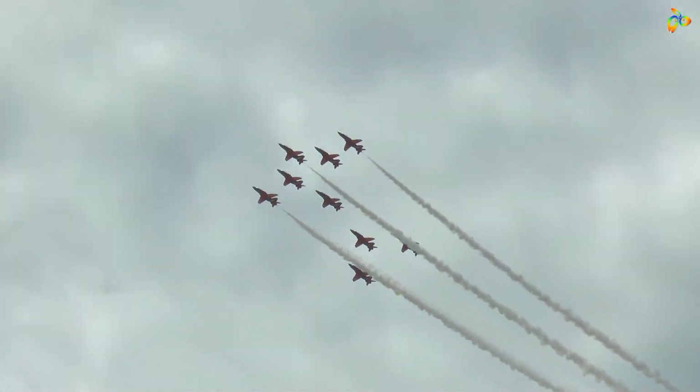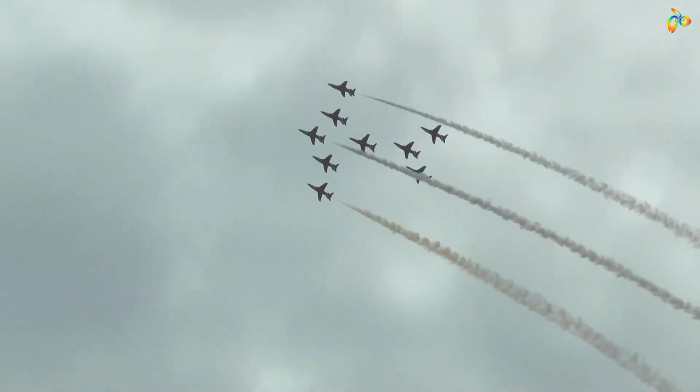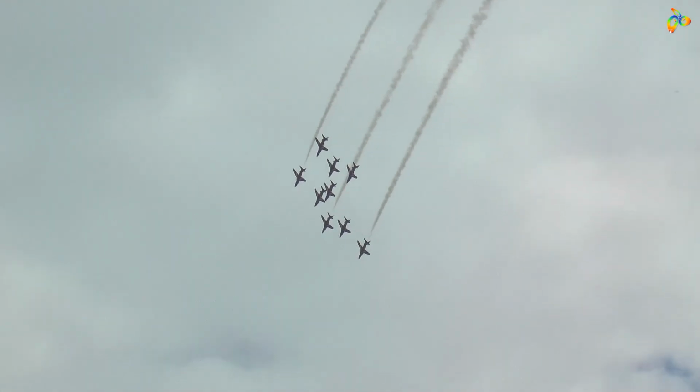Upside down, 2,500 feet, 400 miles per hour. The shape of the aircraft very visible there against this grey backdrop of the high-level cloud. Reds 1, 4 and 5 smoking as they finish the Spitfire roll to your front left.